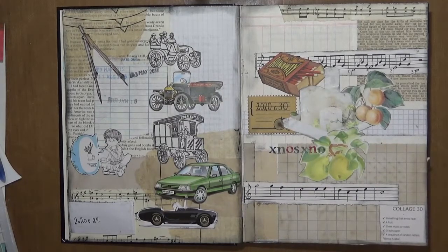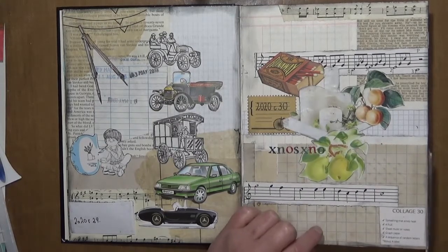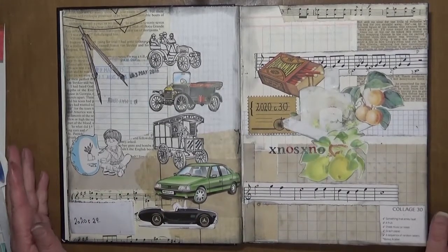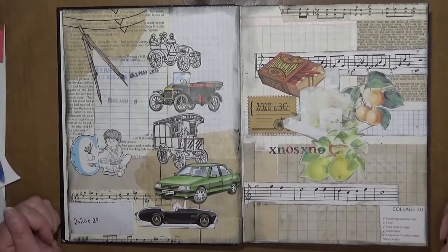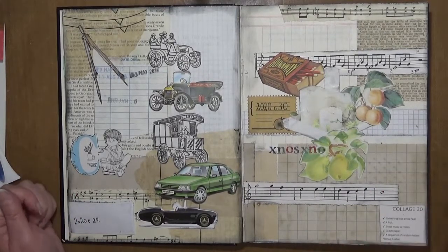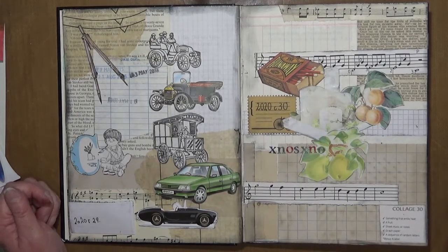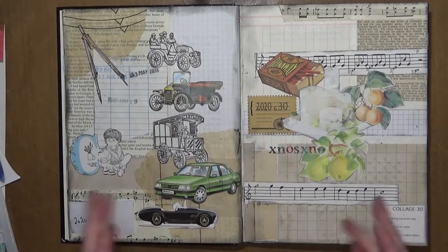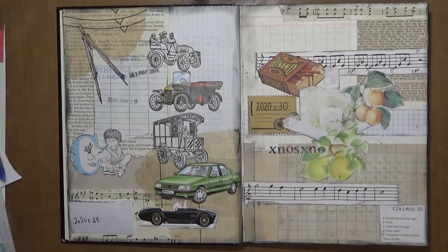I haven't done any collaging for quite some time. I've done a couple off camera, and I will do the next one on camera. I sort of got to a standstill. I started collecting things for the number 29. What I do is I collect them and put them in a plastic pocket until I've got all the bits, and then I'll do the collage.